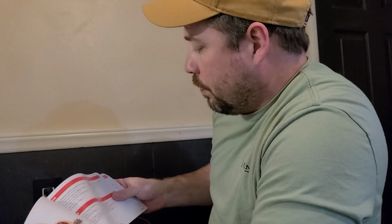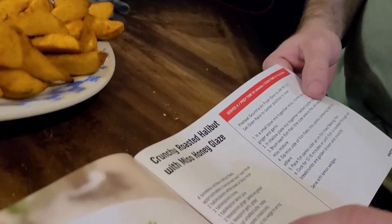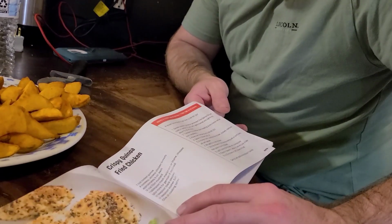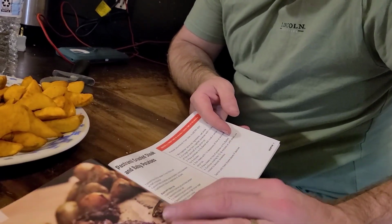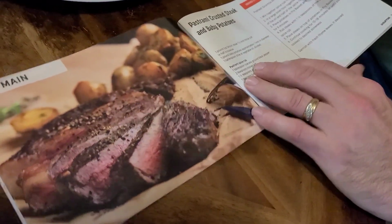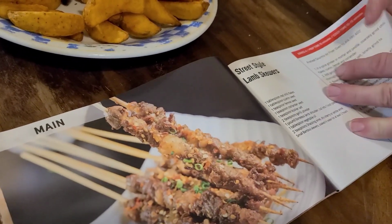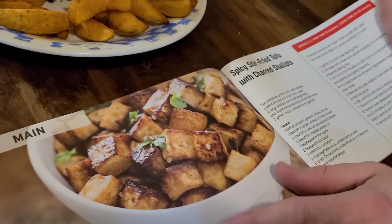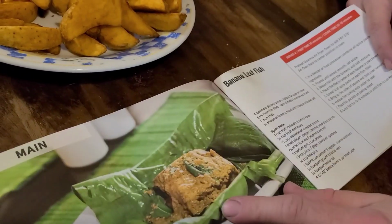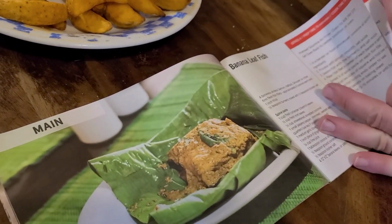Halibut. Crunchy roasted halibut with meat. Yes, I know. I made the horrible joke. Crispy quinoa fried chicken. It's all like weird food. I've never had that. Pastrami crusted steak and baby potatoes. That sounds good. It's not weird food. Sounds good. Street style lamb skewers. Spicy stir fried tofu. Ew. That's gross.